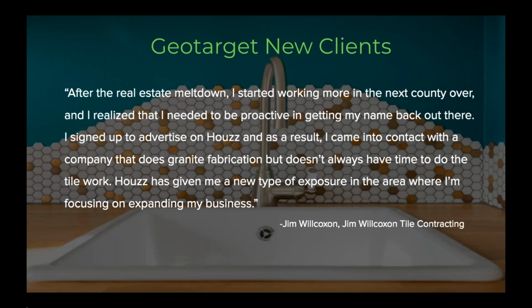Jim Wilcoxon of Jim Wilcoxon Tile Contracting says, "For 25 years I did no advertising. My business was all word of mouth. After the 2008 real estate meltdown, I started working more in the next county over and realized that I needed to be more proactive in getting my name back out there. I signed up to advertise on Houzz, and as a result, I came into contact with a company that does granite fabrication but doesn't always have the time to do the tile work. And now that comes to me as referral business. Houzz has given me a great type of exposure in the area where I'm focusing on expanding my business."